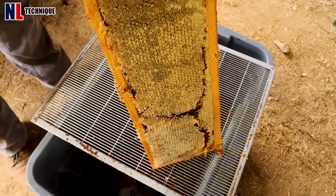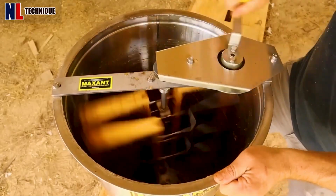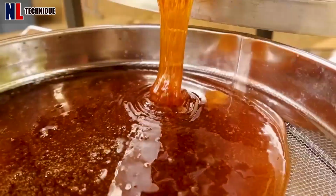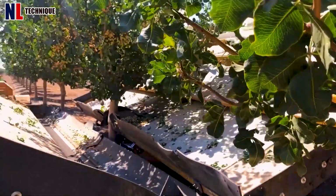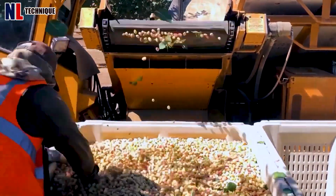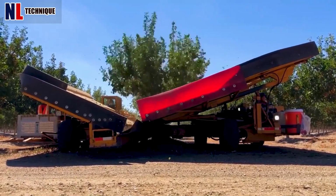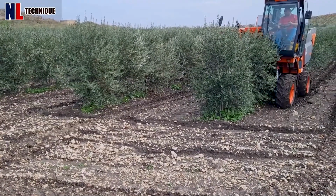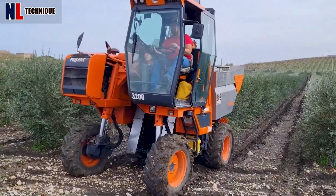If you've ever wondered how pure, raw wildflower honey is extracted, you might want to check this equipment out. Look how honey pours out of the tap. Humans managed to go from shaking the trees themselves for ripe pistachios to inventing machines that can do the same at the touch of a few buttons. After being harvested in the orchard, collected olives are pouring out of this tractor non-stop like rainwater.